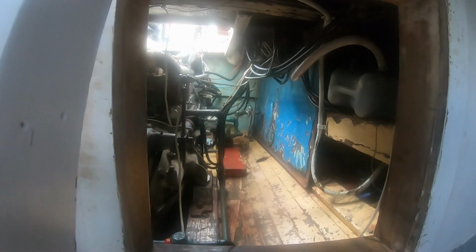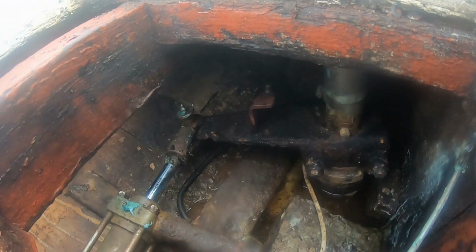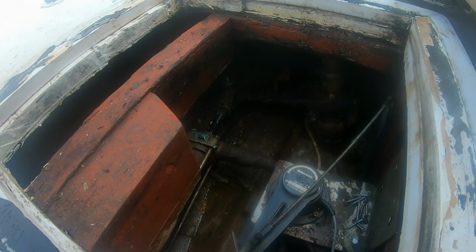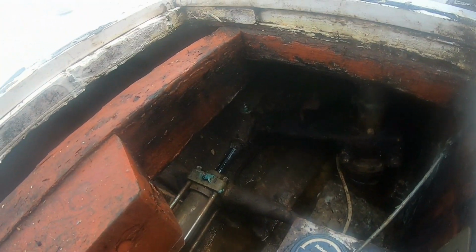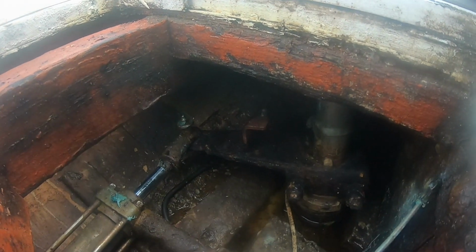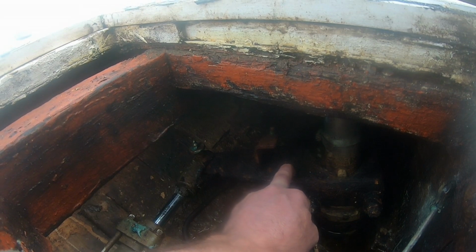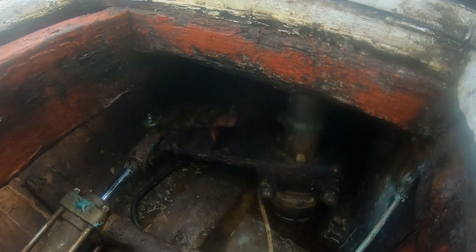And I'll go up and I'll have a look and see if I can show you what they reckon the problem with the rudder was. Right, there's a rudder here. Now, I had to disconnect this. You can sort of see all the autopilot gear in there. The hydraulic steering. And apparently this here is a problem. They need to be done.